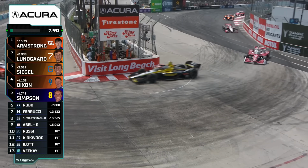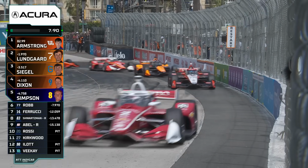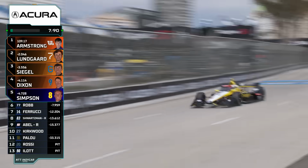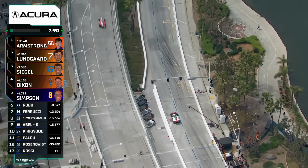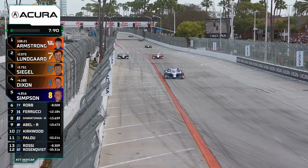But where will Kirkwood come out? How much time has he lost? And where does it put him amongst all of these drivers who now do have their tires up to temperature and will be able to fight to take that advantage immediately and instinctively? We wait for them to head down Shoreline Drive.